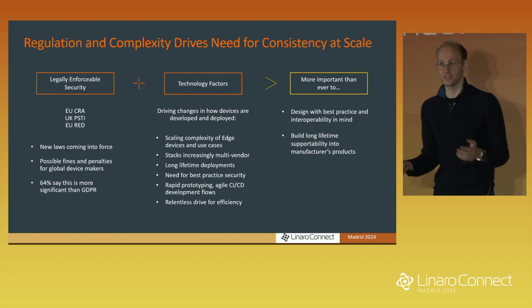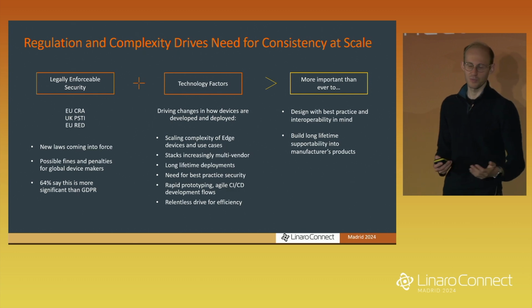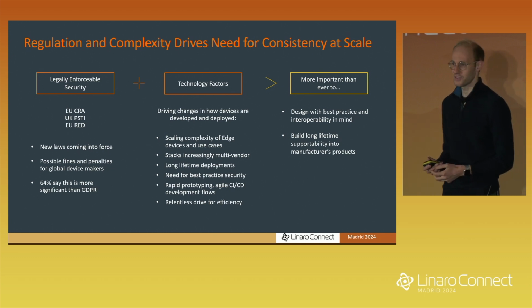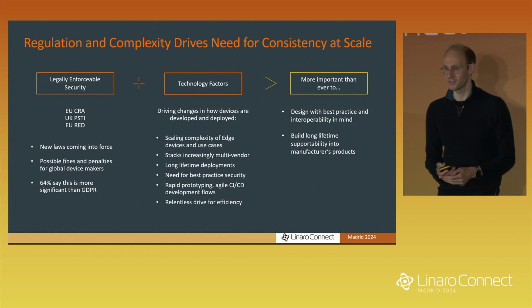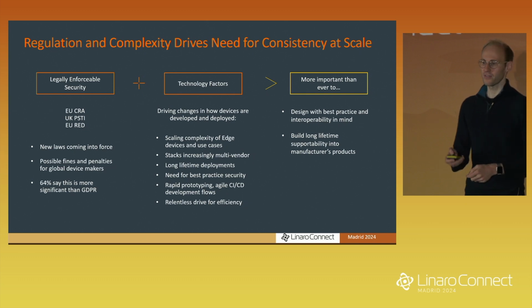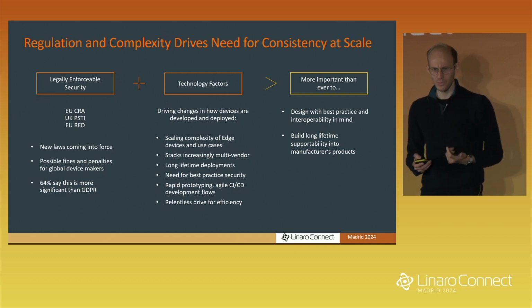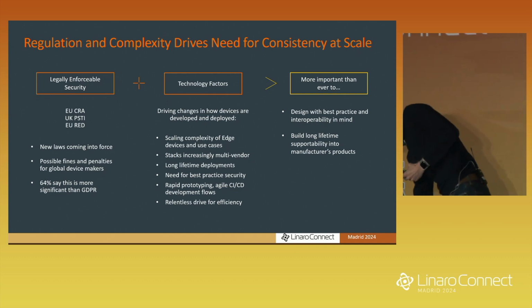Of course, the technology factors don't go away. And so industry requirements, one of which we see in IoT a lot, is the need for long-term support in various industries, such as industrial automation and robotics, for example. It's not uncommon to see 10, 15-year software support required in order to ship into these markets. And with all that being said, that's why it's really more important than ever to make sure that we're designing with best practice and interoperability in mind as well. And I want to talk about a couple of things that we're doing in order to enable that.